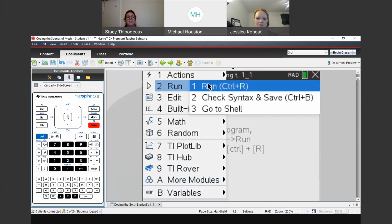And part of what I do in my classroom, Jess may chime in and do something different, is that I keep a running list. I have a couple of sheets of chart paper of all of the commands we learn throughout the year. So that way I can say, remember when we did this project and we did this command, here it is, and this is where it is in the menu. Jess, do you have something similar? Yeah, I totally stole that from you. So I started doing that myself so that we can go back and say, look, we learned this command.